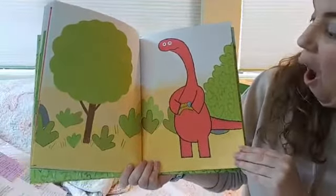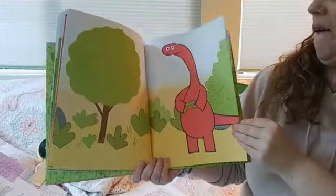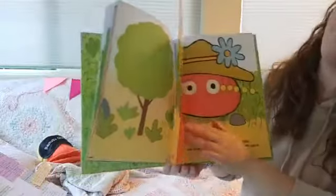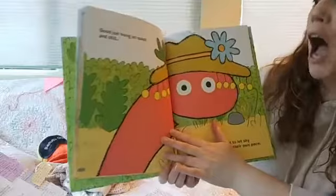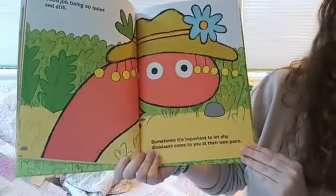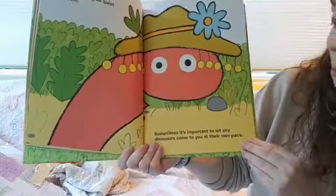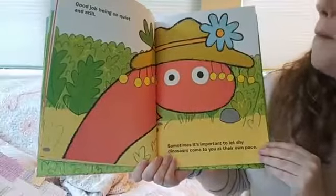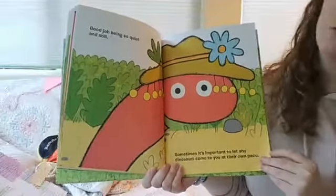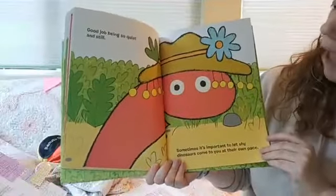Tree? Oh. Okay. Good job being so quiet and still. Sometimes it's important to let shy dinosaurs come to you at their own pace. You guys, we did great. He's feeling more comfortable. He even put his hat back on.